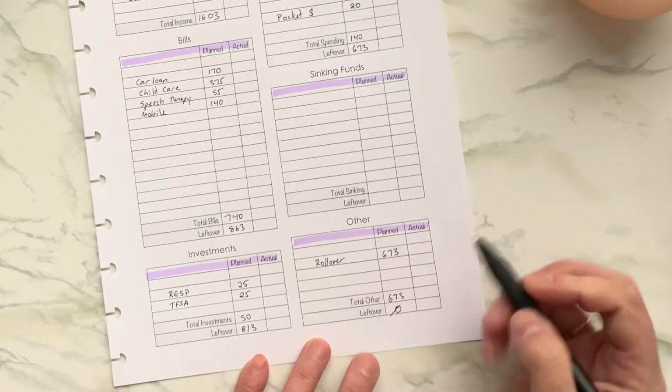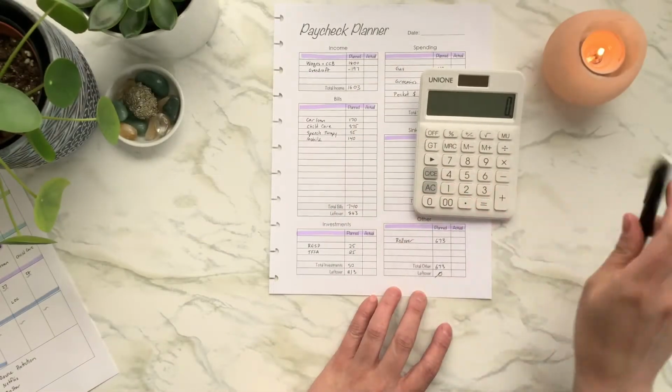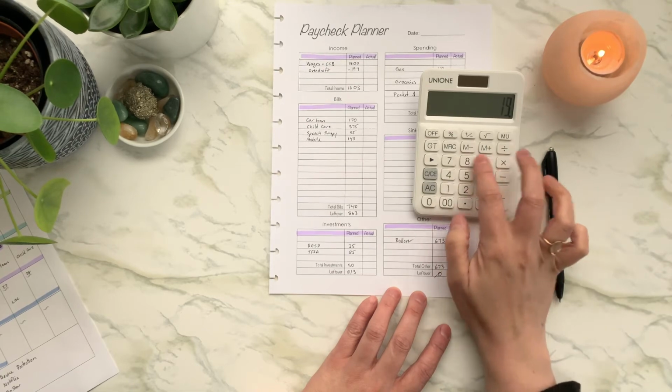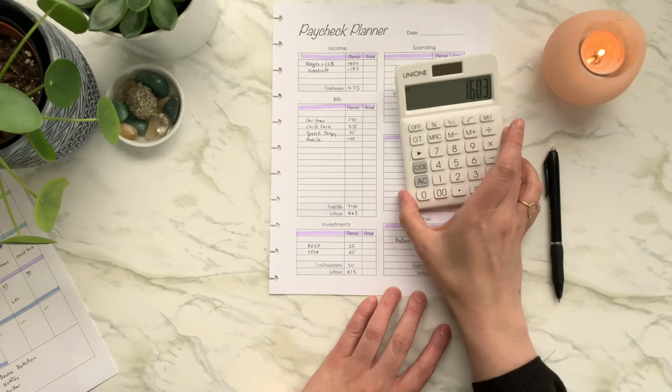And then that would equal out to a zero-based budget. I'm just going to double check everything today. So we started off with 1,800. We have to take out our overdraft, which leaves us with 1,603.